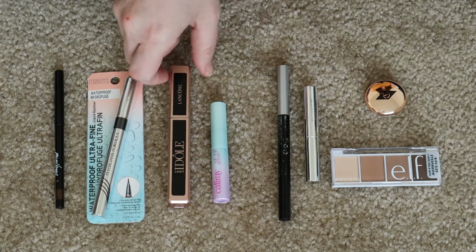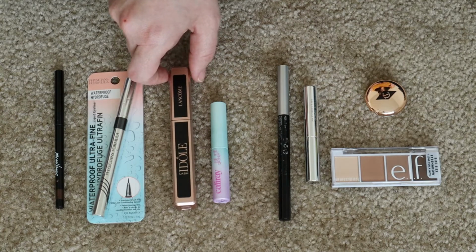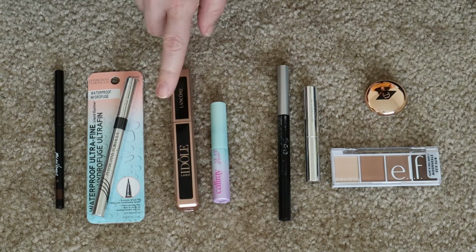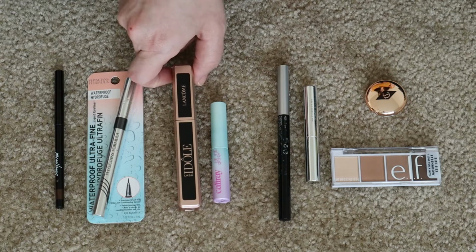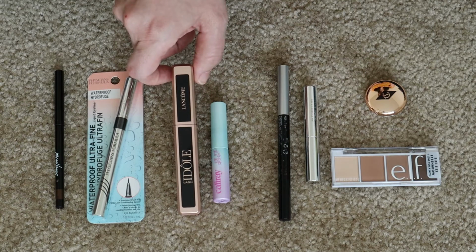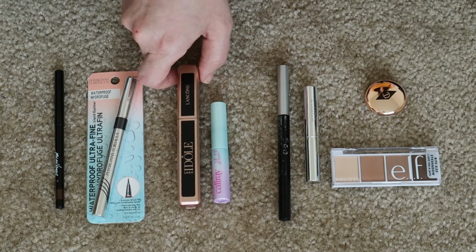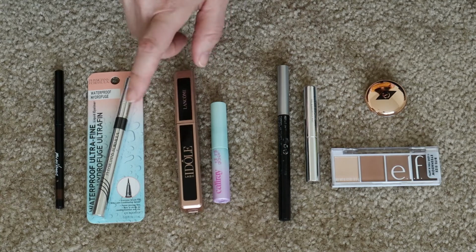I have two mascaras. I have the Lancome Idole Lash. I really like this so, so much. Spoiler, I definitely picked this up during the Ulta 21 Days of Beauty. I didn't even give it a second thought. For some reason, I just threw it in my cart and didn't think about the fact that I'm on a mascara no-buy. I really like this mascara a lot. I think the universe was guiding my hand. I mean, don't quote me on that or anything, but this is really good.